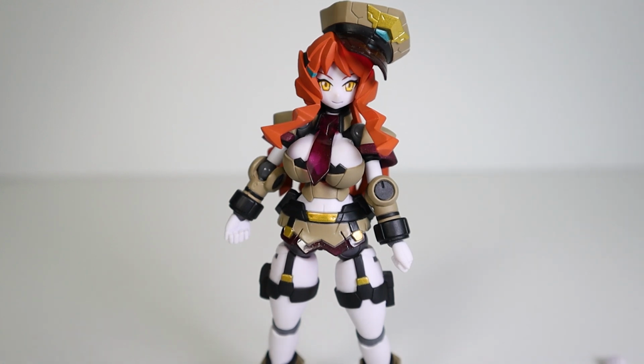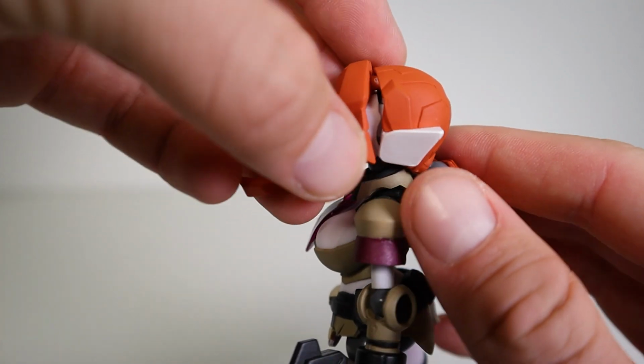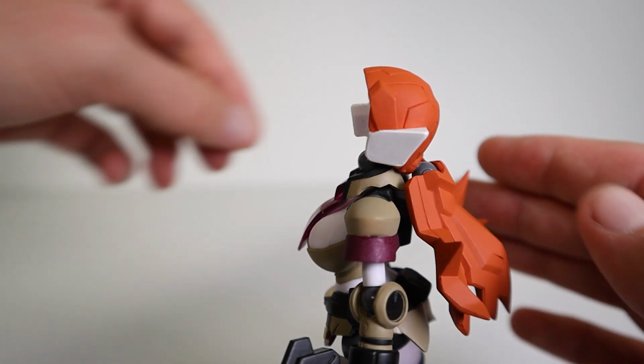But those are not the only versatile accessories that she comes with, and by default, she wears a sheepish little smile. Rather cute. But like every other Polynian in the series, you can rip off her hair and then her face and attach a new faceplate.